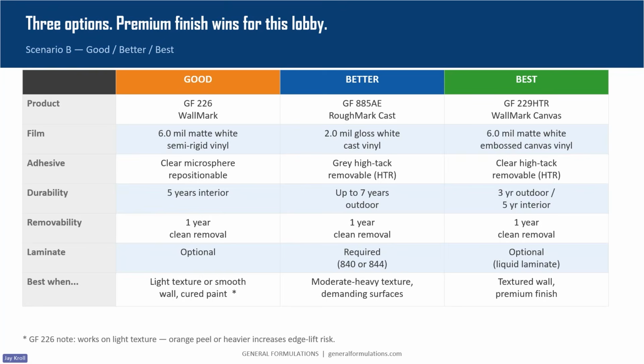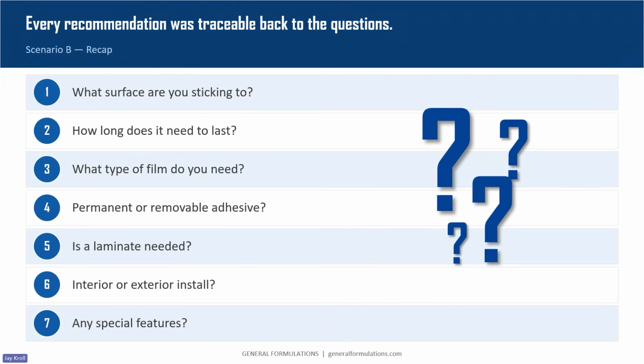Better, and man, there are applications where the 885 AE Rough Mark Cast is the best solution. Like, awesome. It's got some incredible capability, but again, for this lobby graphic with slight texture on the wall, it's overkill. The best is that 229 HTR, both for the installation, for the aesthetic, and for the handleability, the adhesive system on that, and the print finish is great.